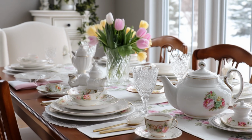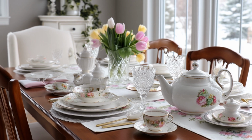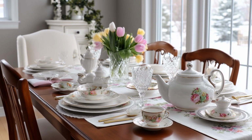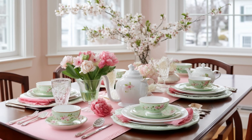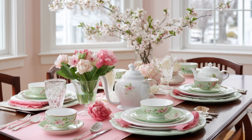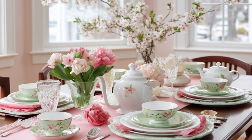When layered thoughtfully, these gentle accents create a harmony that feels truly timeless. Pair a floral table runner with vintage dishware, or hang pastel-toned art prints in simple wooden frames. With Laura Ashley's signature colors and patterns, even the smallest addition brings warmth and springtime joy.